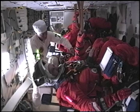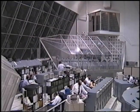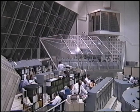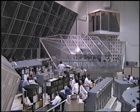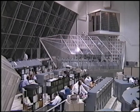Just receiving an update here in the firing room from the LRD that at this point the solid rocket booster recovery ships are expected to be on station in time for launch, despite the late departure yesterday and the high seas that were forecasted over the last few days.